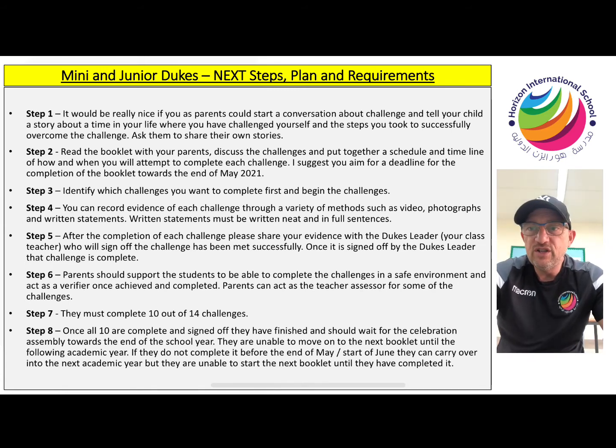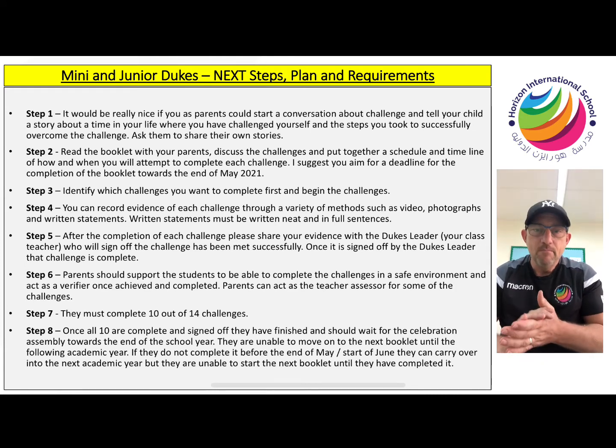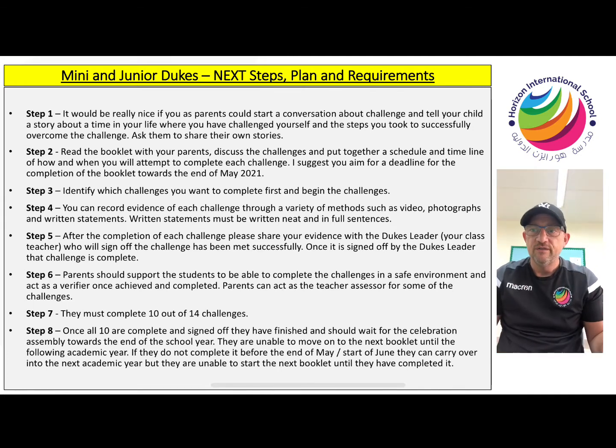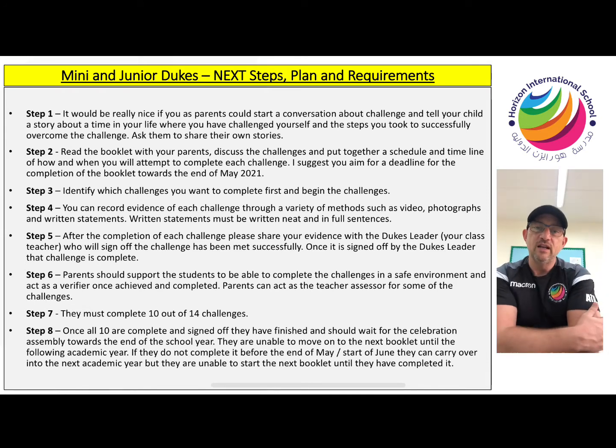Parents can help with videoing and taking photographs, and parents can act as the teacher assessor for some of the challenges. So step 7, they must complete 10 out of the 14 challenges, and then once all 10 are complete and signed off, then they've finished for that particular booklet, and they should then wait for their celebration assembly at the end of the year.